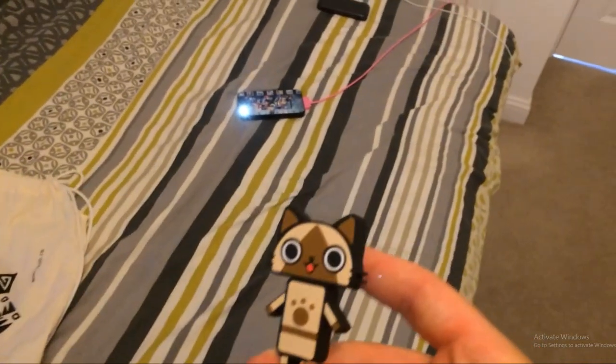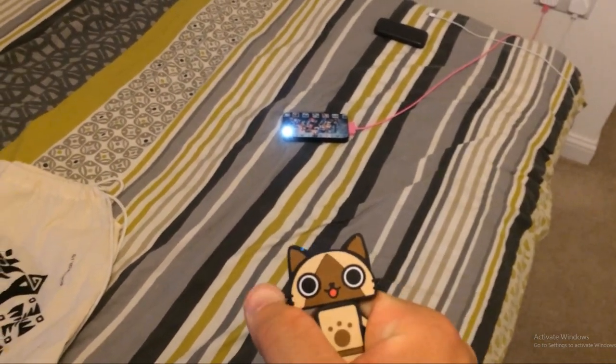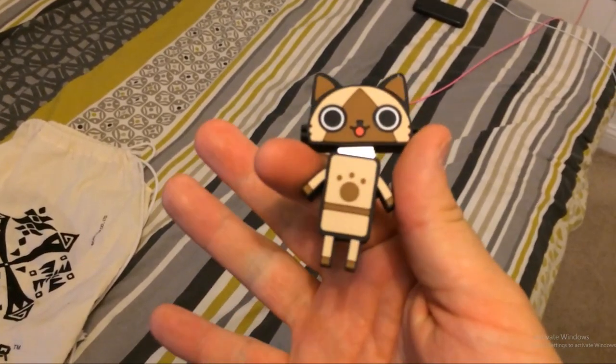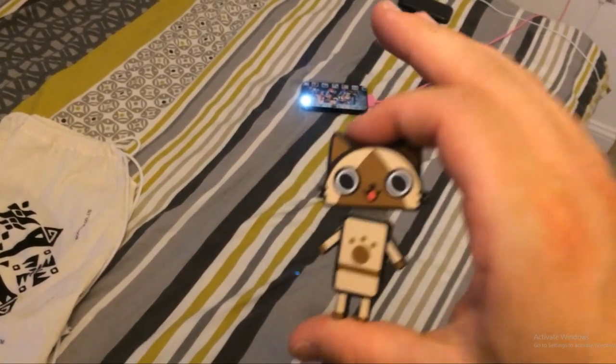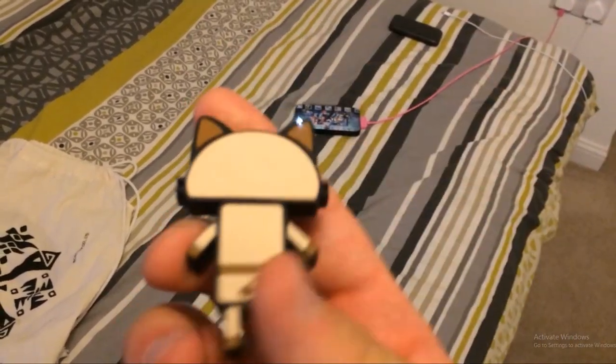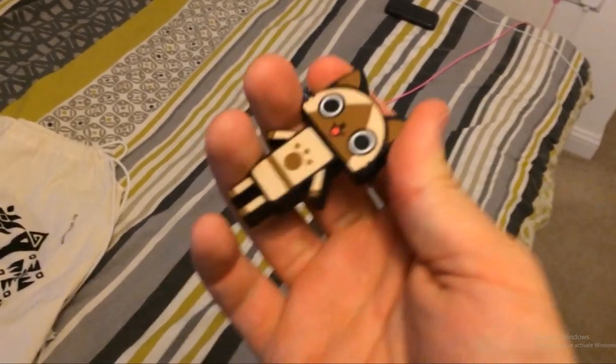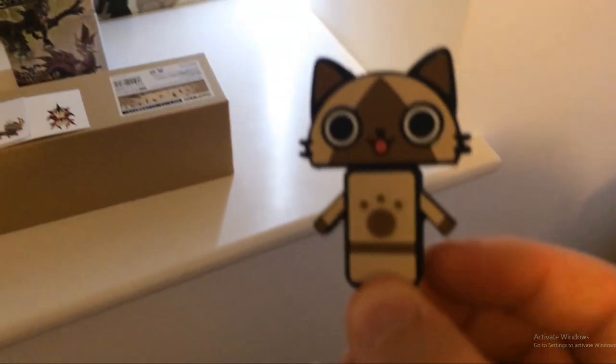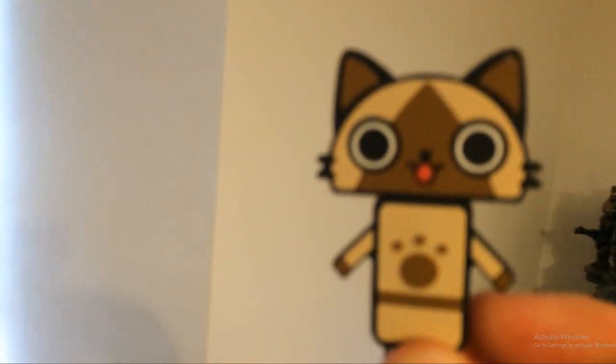And then we have, of course, this little thing here. This is a little Felyne. You can pop his head off, and he is a USB. You can see that straight away. But I probably would never use it as a USB because I just love it. It's really nice quality. It's not tacky. It's really nice stuff. That is cool. I love that so much.